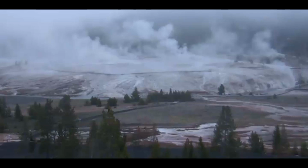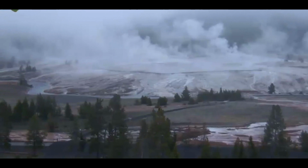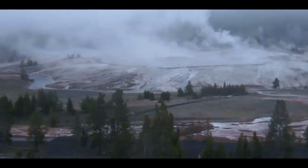Here's another image that I captured of all the water. It does look like it's coming out of the Firehole River, moving in this location. See that? And it extends all the way down to the other geysers in the parking lot. Look at that. And here's another image, a screen capture that I took. Let me pull this over for you.